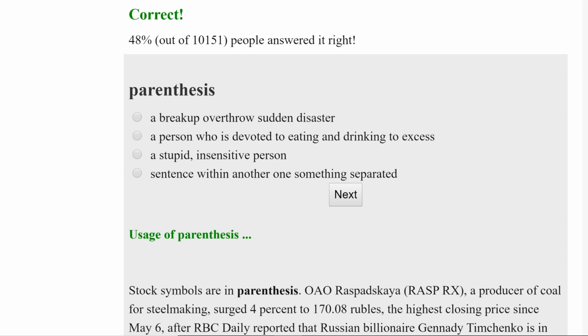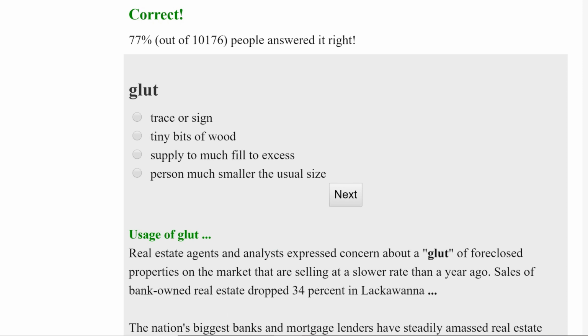Parenthesis is brackets. That would be a sentence within another one, something separated, like bracketed off, parentheses. A glut means loads of something, like someone's a glutton who wants loads of food. To supply too much, to fill with to excess. Should have had two O's there, too much.